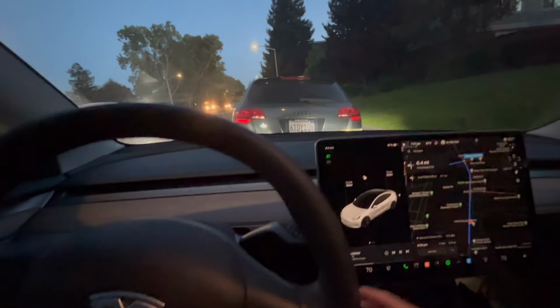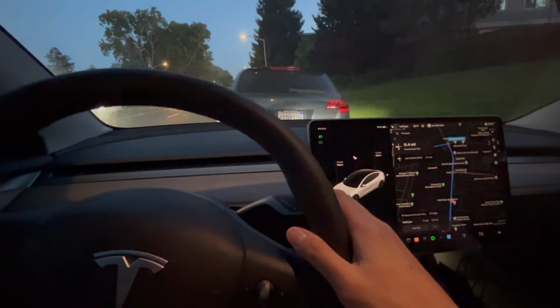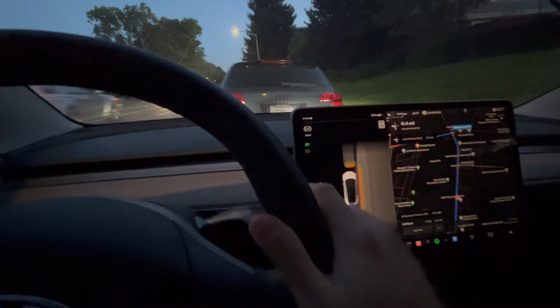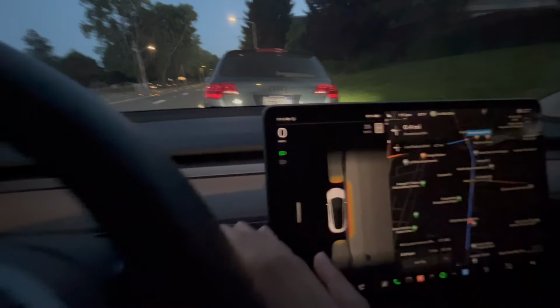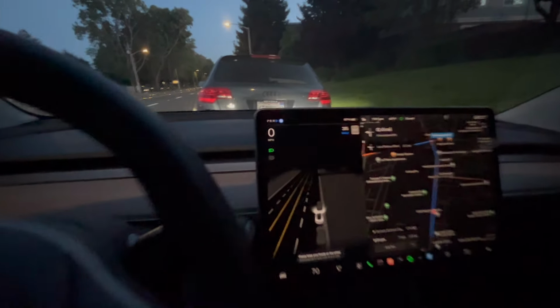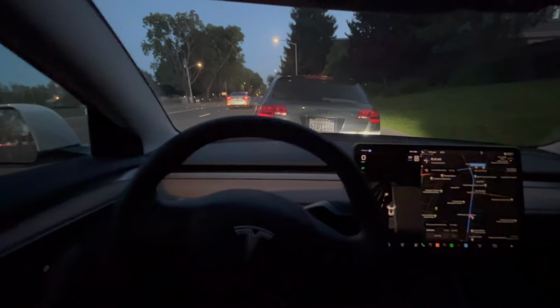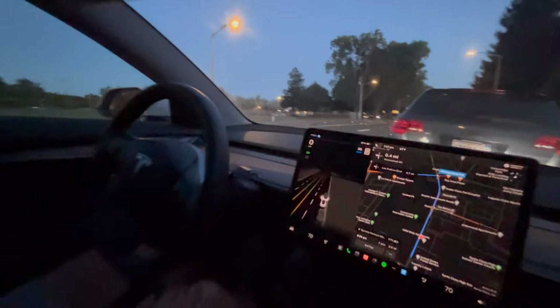All right, we are currently parallel parked and we are trying to get out using FSD, but it doesn't seem to be working. So it allows me to activate it and put it into... It doesn't even go into FSD mode right now. There we go. So it's in FSD mode right now, but the car doesn't move. So I'm not too sure if we need to get out first or it just doesn't work when you're parked.